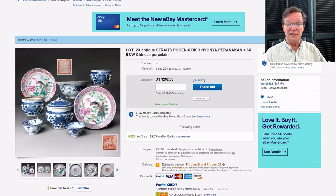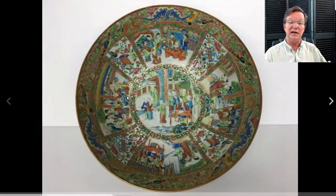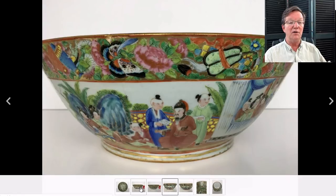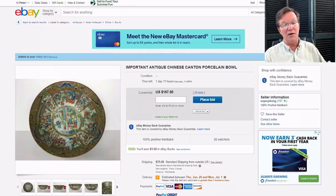And then there's this nice big rose mandarin punch bowl, very nicely done, good color. The photography is a little bit dark on it. Here's the side of the bowl, a couple of nicks in it, but check it out. It's a good-looking bowl, and it's got that continuous figural scene, landscape scene, interior scene going around the outside. It's got 1 day and 11 hours. It's up to $160. Nice looking thing, though.